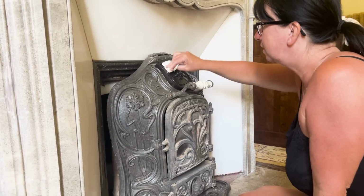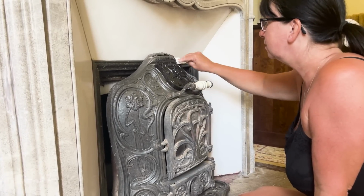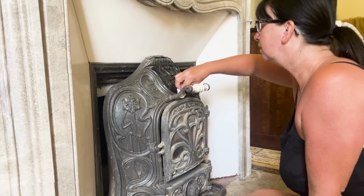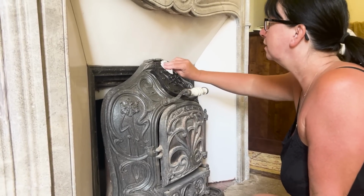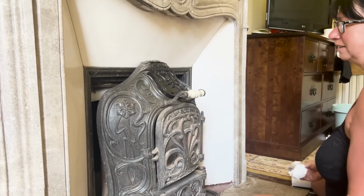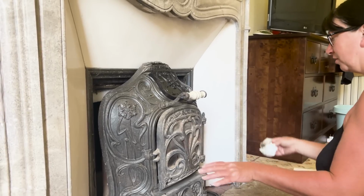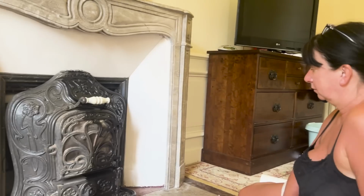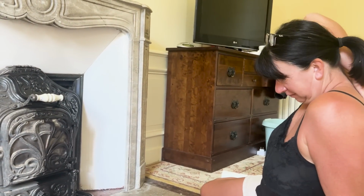And leave it like that, I guess. Get all the excess off. I'm sure it will dry lighter. But that looks good already, doesn't it? Shiny. Yeah, so I'll carry on and do the whole thing. I'm just waiting for that to dry so we can do a bit more touching up. That looks very shiny and glowy.